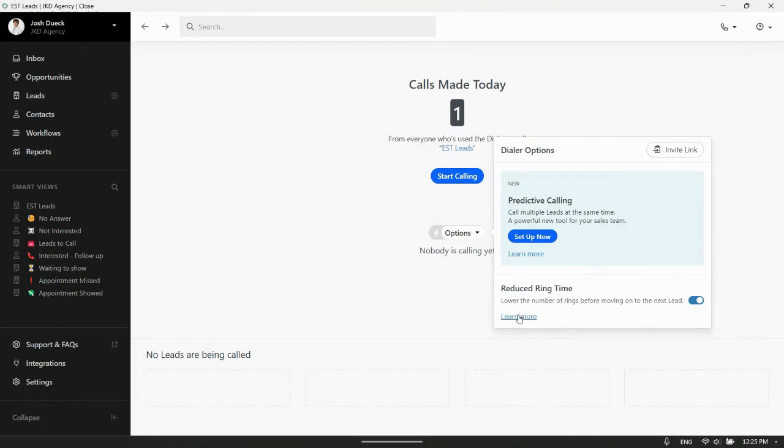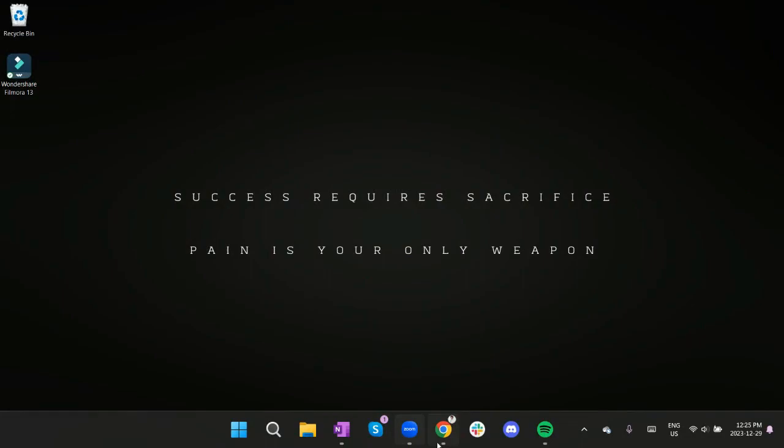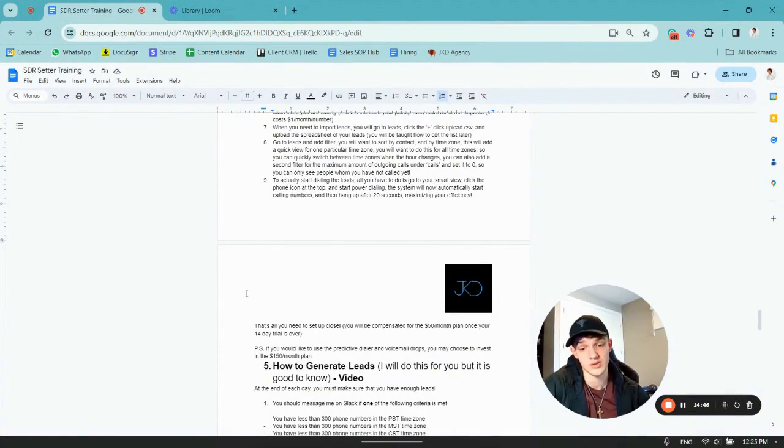And then once that's on, you're already ready to start dialing, okay? And it's as simple as that. So that's all you need to set up Close. It's pretty simple, right? Just need to do those things: import the list of leads, set up the settings, and then you can start calling.